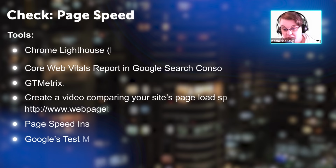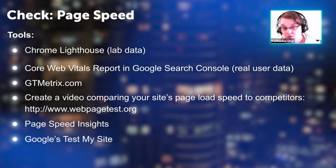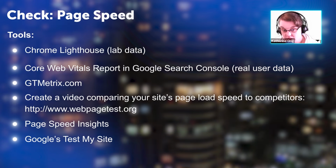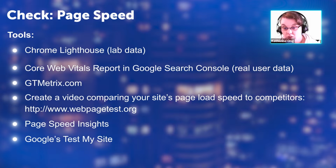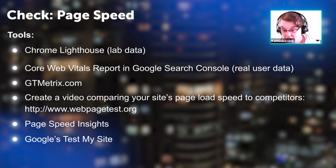There's a variety of tools that you can use to evaluate page speed. I have used Chrome Lighthouse, mind you, that's lab data. You can also create a Web Core Vitals report in Google Search Console. We do that for some of our clients in Google Tag Manager, so it gets imported directly into GA. So much more actionable data because it's your actual users and how fast they are.